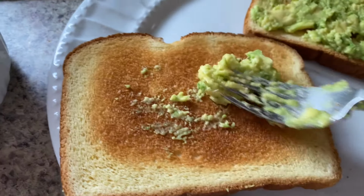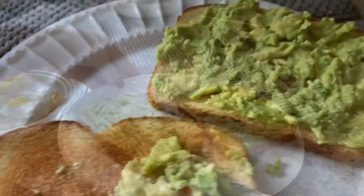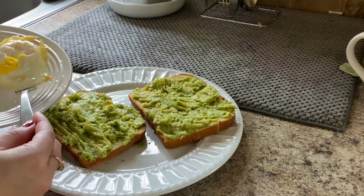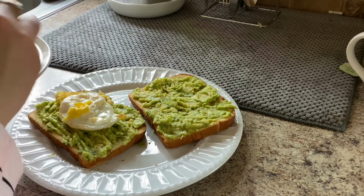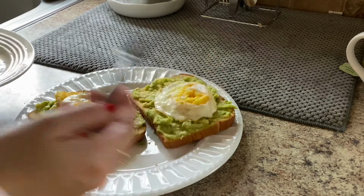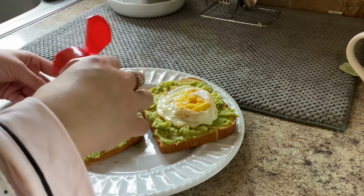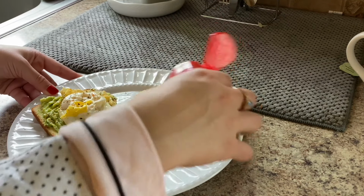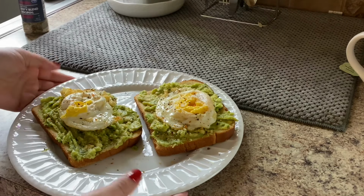Once the bread is toasted, I spread the avocado like so. Then I put the egg on top. And to finish it all, I usually add a type of spice on the top. And today I chose this zesty blended sauce. It has like black pepper, onion, tomato, lime juice, and like a bunch of other things.